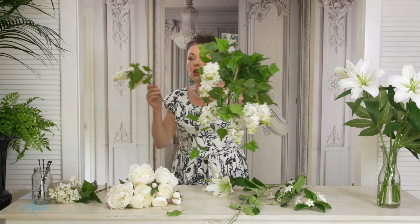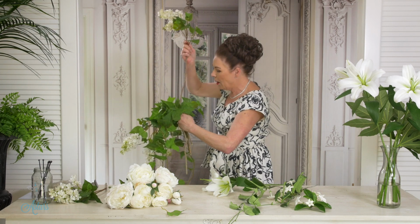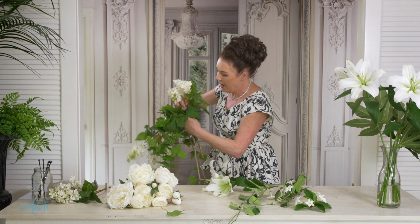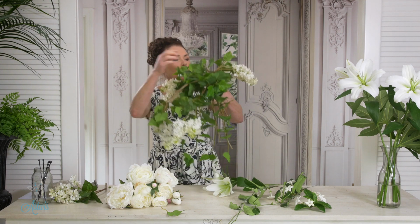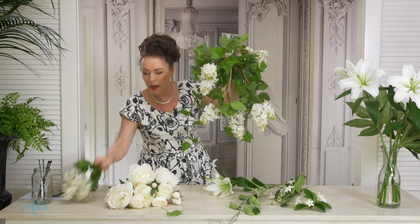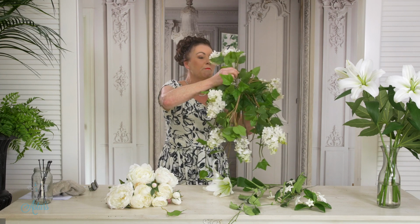Now, because a bouquet is to be viewed from all around, I'm now going to bring this into here, stick that down into there, and I'm going to take that to the side. And because it's got two little stems, I'm going to bring one up to there, one this way, and this one is going to come this way. Okay, so that can go down into there.